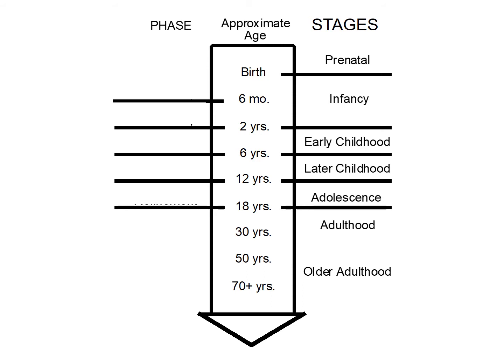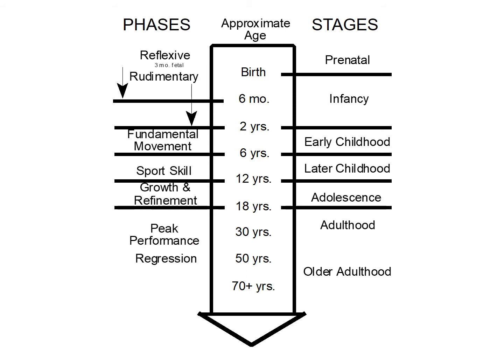Phases is probably going to be a little more for you, because before you're born, you're in a reflexive stage. That fetus is going through reflexive movements. It's kicking, it's yawning, it's doing all kinds of things inside mom. That's a reflexive stage. After they're born, they're still in a reflexive stage. And then somewhere around there, we start blending these reflexive movements into rudimentary movements. And that's going to go until age 2. My grandson and some of the videos I'll have will show rudimentary movement. Reflexive and rudimentary is mostly what we're doing.